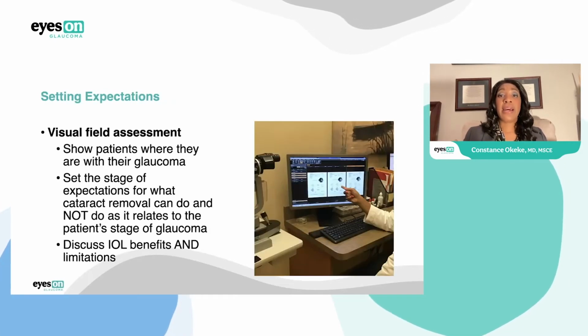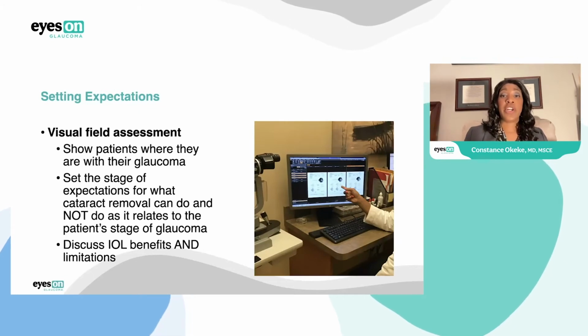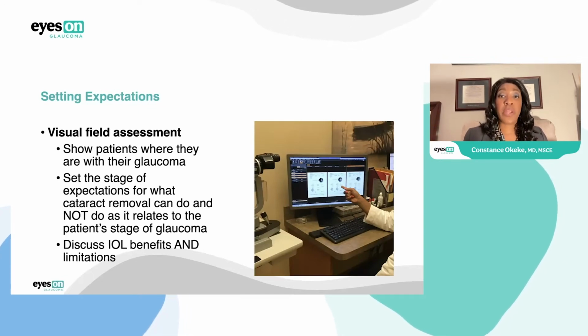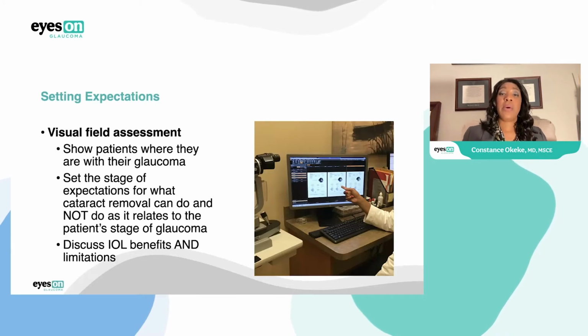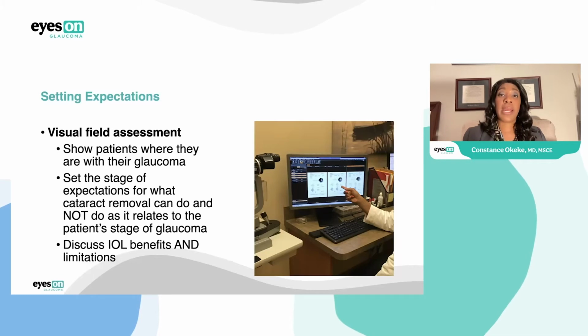And then I take that and I show that against their own visual field. And what the patient can see is where they are on that continuum. I let them know that this is where your glaucoma is. And then a cataract is like a film on top of this. Now we can take the cataract film away and we can put in a new clean, clear lens, but this area that is dark gray, this area will not go away because this is the glaucoma that is permanent damage.